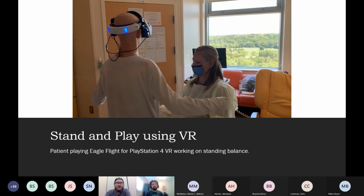And even just having him standing while doing it was difficult for this particular patient, because his endurance was impaired pretty significantly at this point in his hospitalization. So just having him stand up, and then the additional difficulty of standing balance without accurate visual input, ended up being a really difficult task for him, even though he's just standing there playing a video game. But still greatly beneficial to his therapeutics.